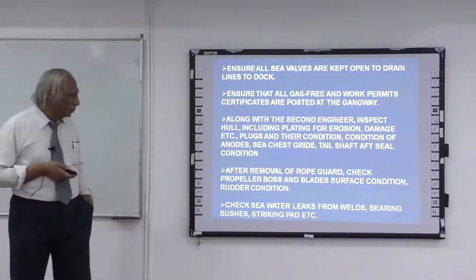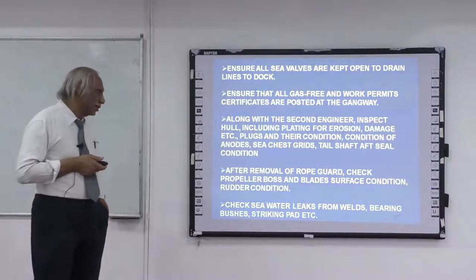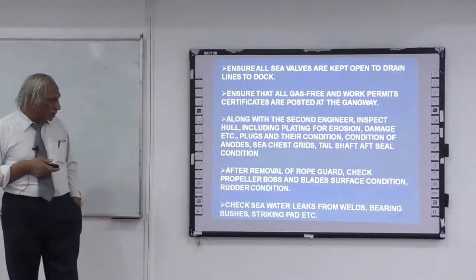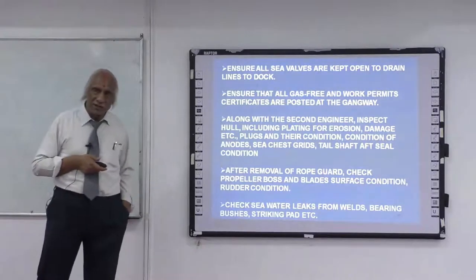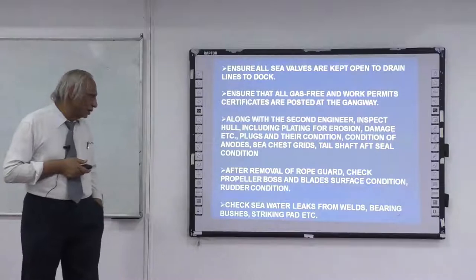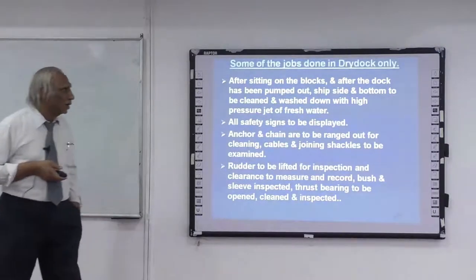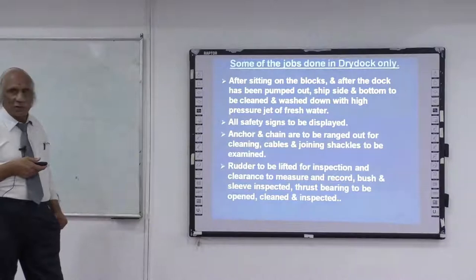Then at the stern tube, the gap between the propeller boss and the stern tube is covered by a protection cord, a rope cord. This rope cord is the first thing that is removed outside the propeller, so that the propeller blade and the propeller boss surface condition can be checked, and also the condition of the rudder, which is aft of the propeller. Okay. Check the seawater leaks from the valves, the bearing bushes and tightening pads on the hull portion of the ship, that is outside the ship. After sitting on the blocks and after the dock has been pumped out, the ship's side and bottom need to be cleaned and washed down with high pressure water.